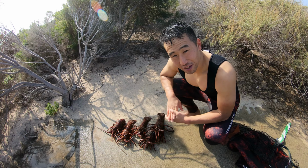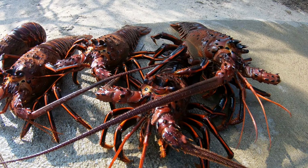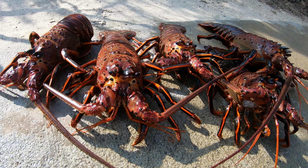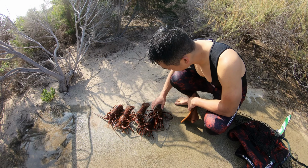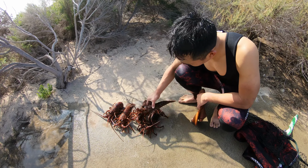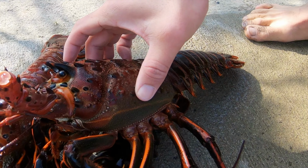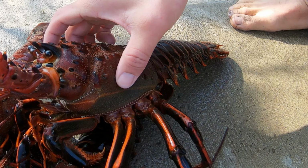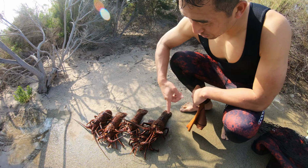All right, we just wrapped up our dive. Pretty good dive today. As you can see, we got 5 lobsters here. We got a pretty nice one here, caught by a dive buddy of mine. If you take a look, it just molted. How you can tell is it's really soft on the shell. If you look up close, if I pinch it, you can see the shell giving in. So that means it's probably just molted compared to the other guys, a little harder. But this is a really nice size.